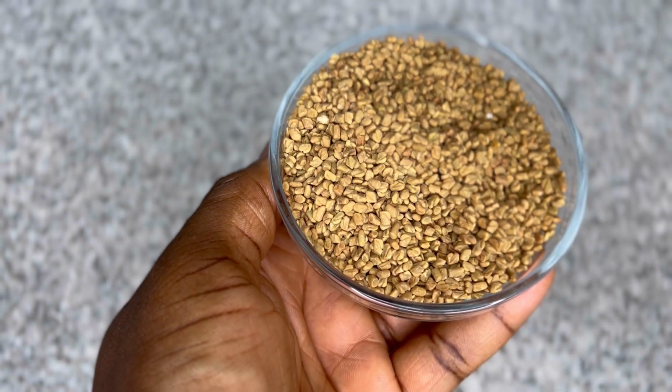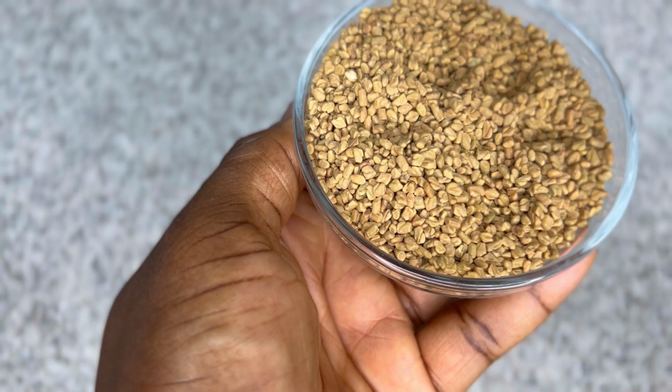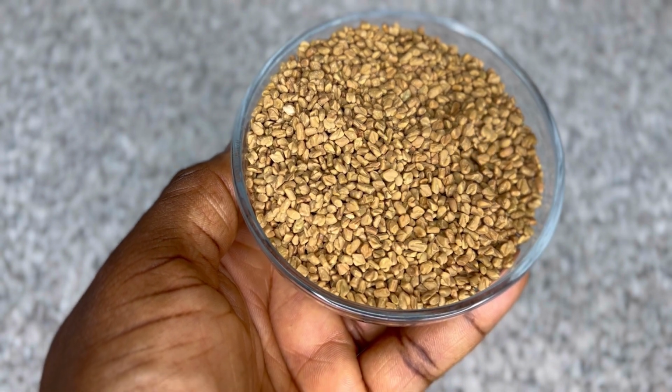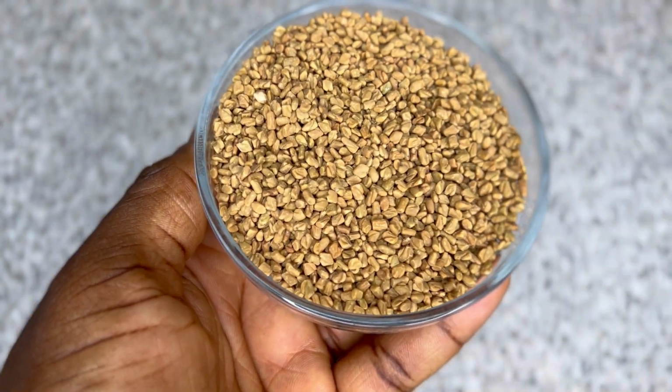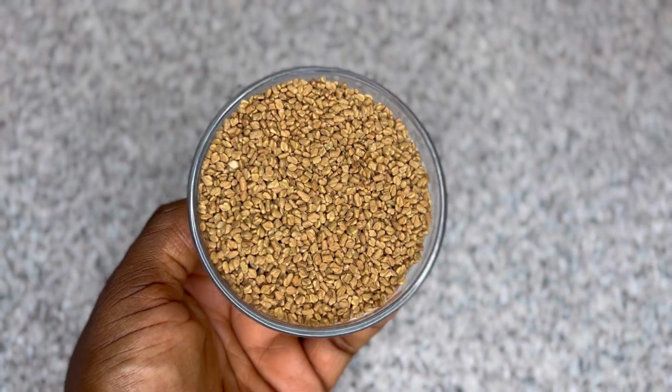So my next ingredient I'm going to add is the fenugreek seeds. Y'all know fenugreek seeds is the mother of all seeds. Fenugreek seeds contain a lot of iron and protein, and these two are really beneficial when it comes to hair growth. It is going to strengthen your hair follicles to prevent it from breaking.